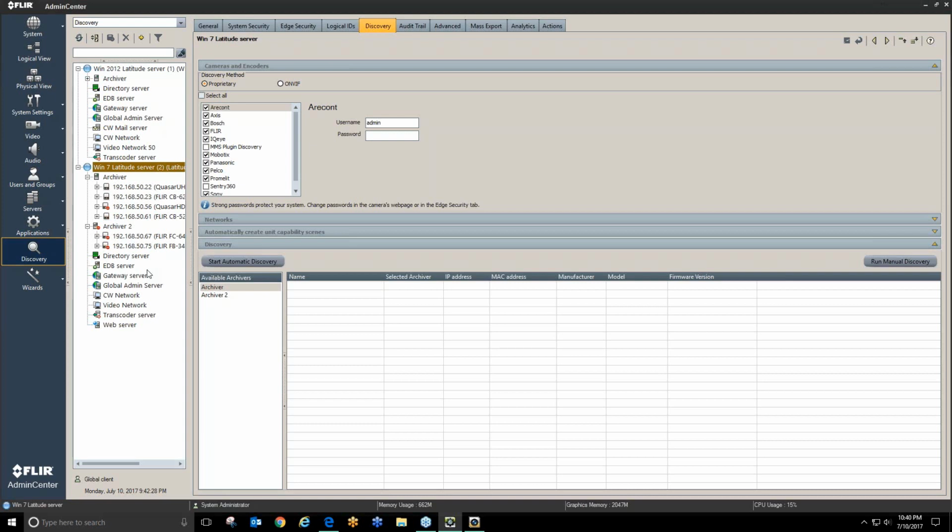So again, just one of the simple little improvements that we made here. Much better than right-clicking the archive server, saving it, and moving it over under the archive server. Just the little improvements make all the difference in the world. Saves a lot of time. Usually when I look at stuff like this, it's about mouse clicks, right? The fewer the mouse clicks, the more time I'm going to save. Just makes it easier across the board. So that's the new discovery process, essentially attaching cameras to the various archive servers in the system.